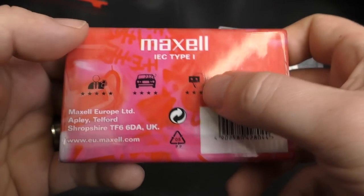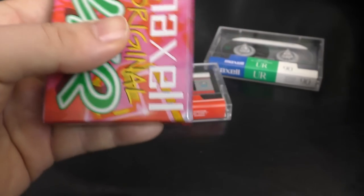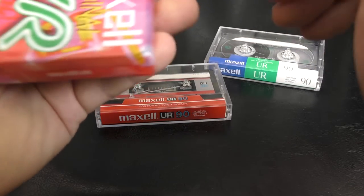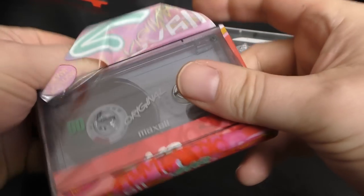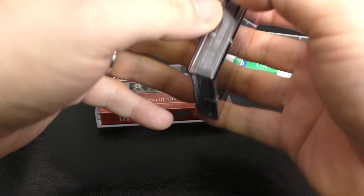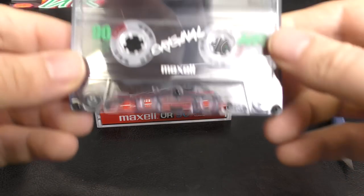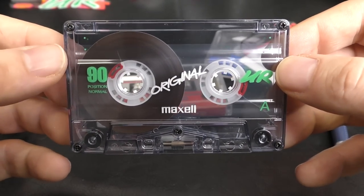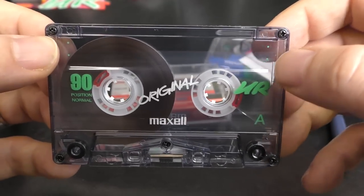Dictation and your car and the Walkman, not so good for the boombox. But these, however, I've had two different types of tape in this wrapper. Again, it's like a mix-over, but this is one of the better ones. Because if we look at those hubs now, I want to say gold star, but they're not.